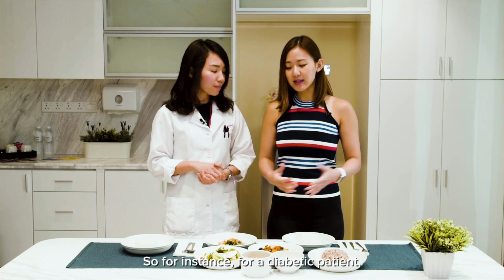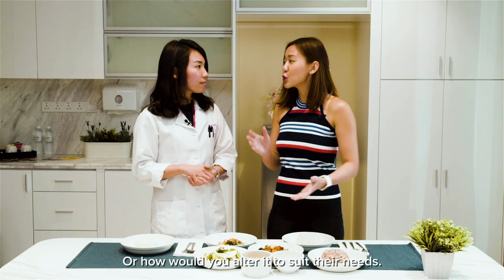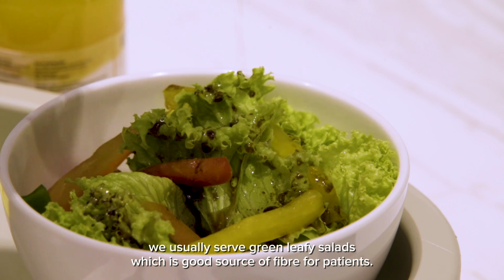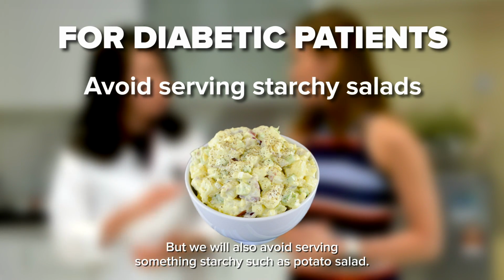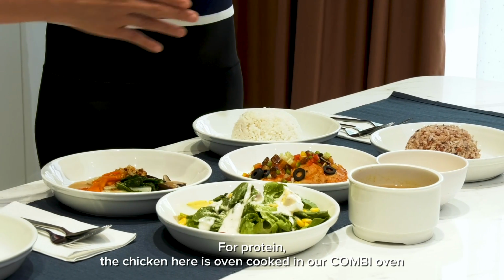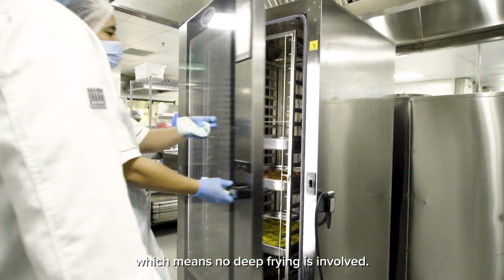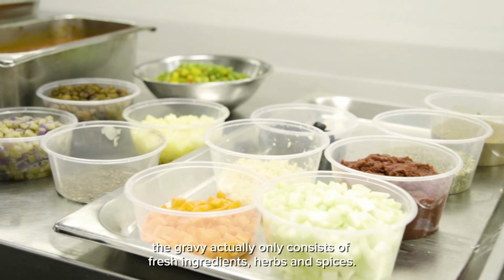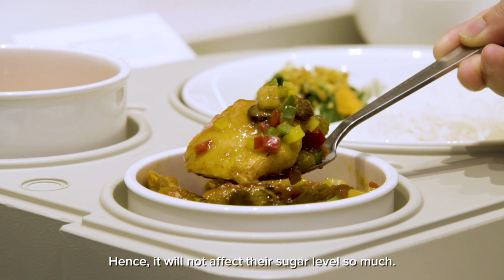So for instance, for a diabetic patient, can they eat something like this, or how would you alter it to suit their needs? Well, for diabetic patients, we usually serve green leafy salad, which is a good source of fiber for patients. But we will also avoid serving something starchy, such as potato salad. For protein, the chicken here is oven cooked in our combi oven, which means no deep frying is involved. As you saw in the kitchen earlier, the gravy only consists of fresh ingredients, herbs and spices, hence it will not affect their sugar level so much.